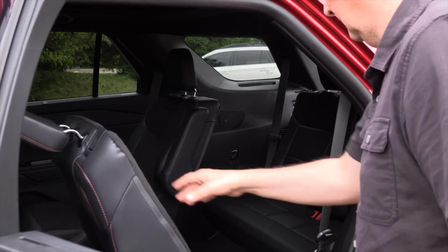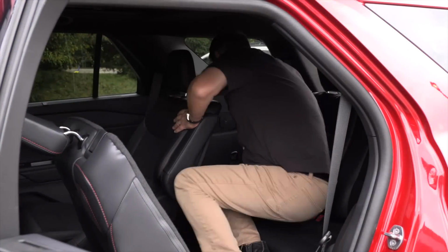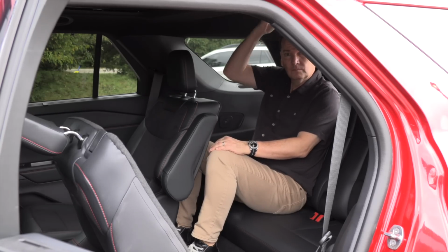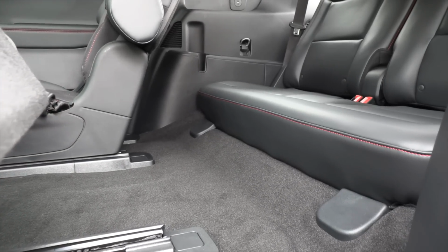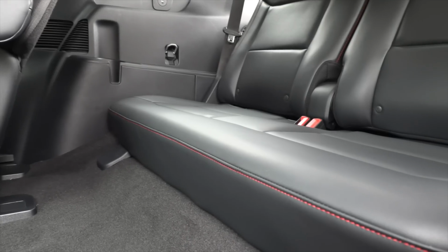Then you slide the second row seat forward and climb on into the back. I was surprised. I thought it wouldn't have that much room. Yes, your knees sit up a little higher, but when the seats are adjusted properly, it's actually not bad for legroom, and the headroom is good. How does this stack up? Third row legroom for the Explorer at 32.2 inches is almost 2 inches larger than the CX-90.